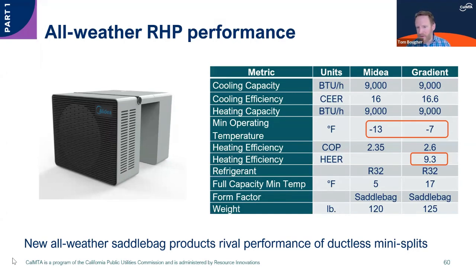You can see these operate down below 0 degrees Fahrenheit, -7 or -13, with a high COP even at low temperatures. Above that, they're also very efficient at cooling. The CEER around 16 already meets the federal appliance standard for just the window AC in 2026. So these are very efficient units, both at heating and cooling, and also operating over a wide range. And we think all weather is a great name for them, not just cold climate, because they provide cooling and heating. These are exciting products in terms of stepping up the performance of plug-in heat pumps.